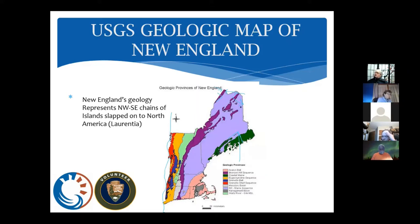Remember those island arcs I talked about? Those volcanoes out in the ocean? Well, they tend to get slapped on as North America ate up and overrode some of those ancient oceans. Those island arcs that were really like microcontinents, they were a little too big to just be obliterated, they tend to slap on to North America. And they tended to move in this direction from the southeast.